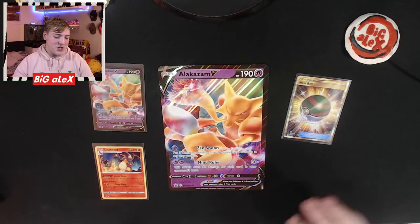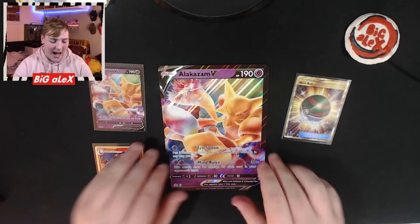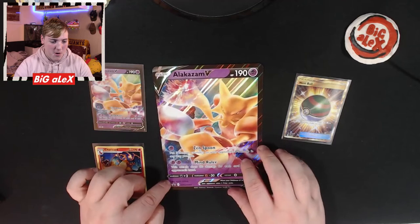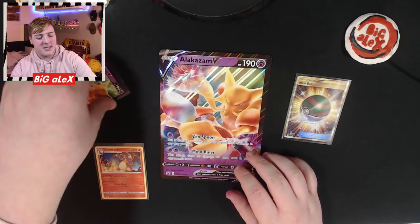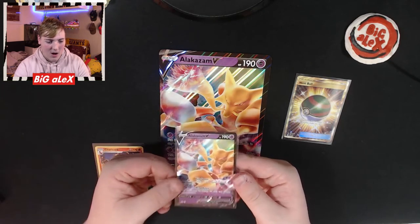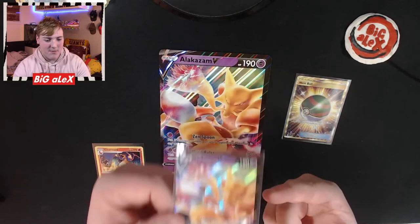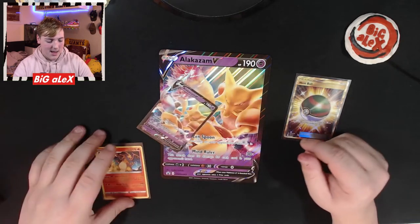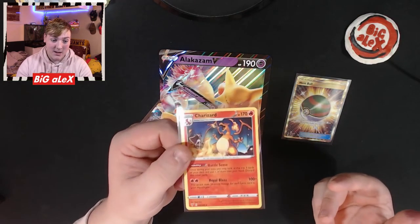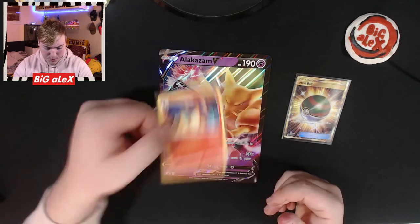So, let's just recap what we've got. We've obviously got the Jumbo promo card, the Alakazam Jumbo promo. There you go, Black Star promo down there. The same miniature, normal sized. I don't even know what you'd call it if it comes with a Jumbo one. The same normal sized Alakazam V promo right there. Then we've got the regular rare, but still a Charizard with the... I've no idea who that guy is, but he's stood there.